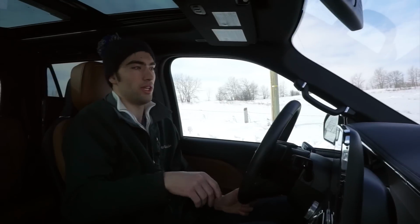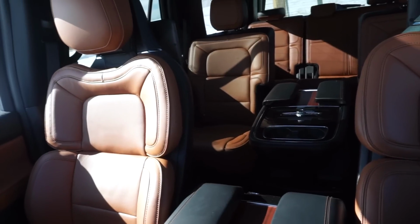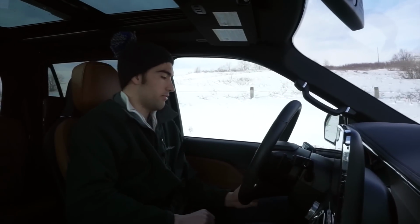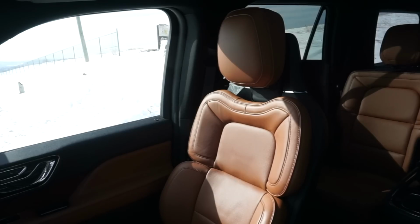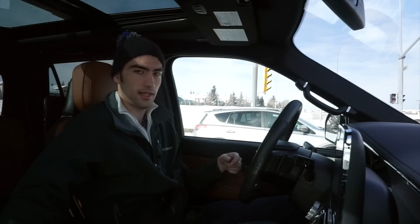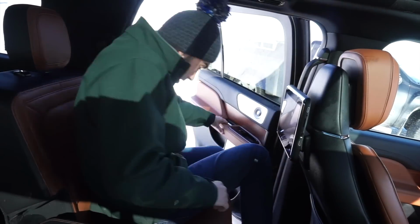They're heated, cooled, and the front seats can be massaged as well, which is absolutely fantastic. And because you have 3 presets here, you can have different profiles for different drivers. If you're the same height as me, 6'4", and you set this front seat exactly how you'd like it, you will still have plenty of space in the seat behind you too.